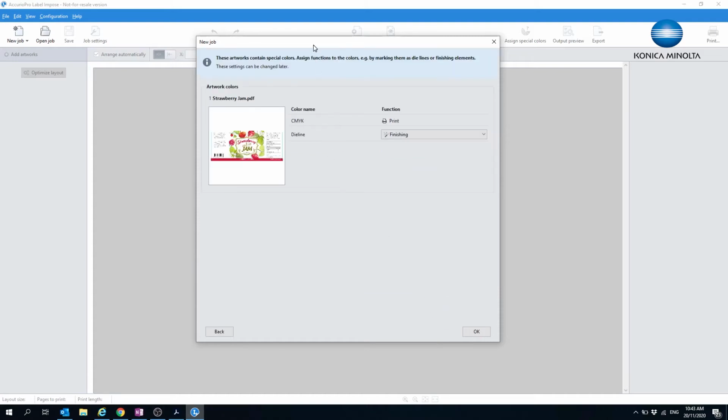Now this window only pops up if there's spot colors in the PDF, and it gives us the ability to set a function to those spot colors. So a lot of spot colors could be for printing, so Pantone colors as an example, but a lot of the time we're going to have die lines or spot UVs or foils and things like that. So we've got two options here for those. Both of these options will be automatically removed from the PDF prior to printing, which is a really handy feature, saves a lot of time in pre-press.